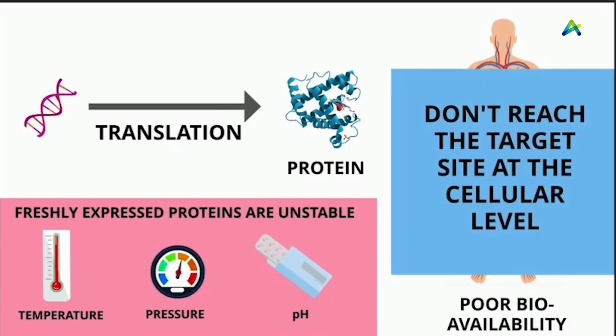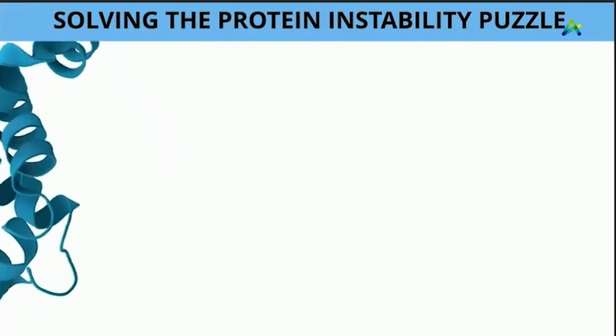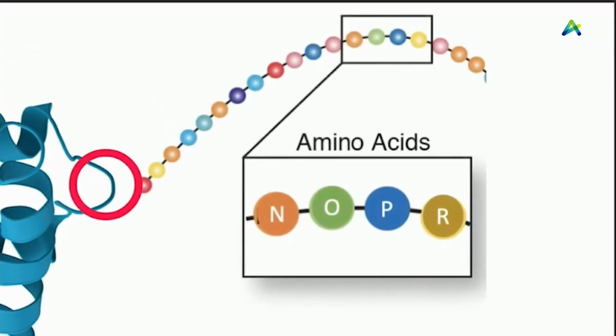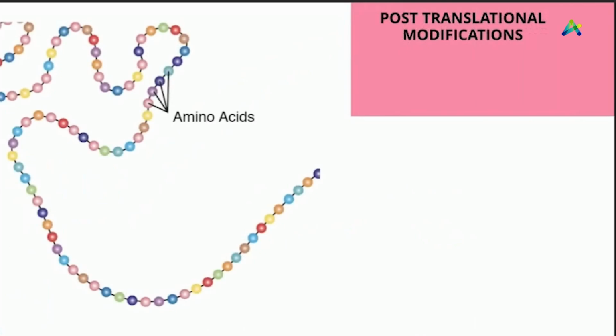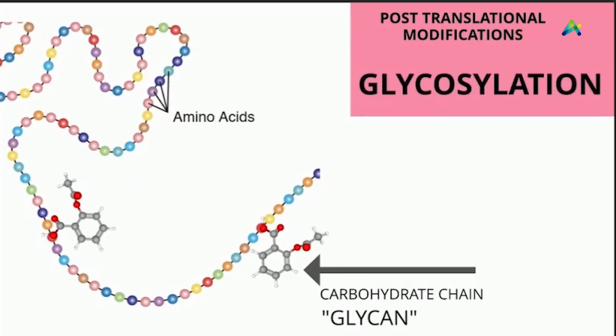Trying to solve this instability problem starts by looking at the protein structure, which is actually a long string of amino acids, each depicted by an English alphabet. A popular post-translational modification to stabilize a freshly expressed protein is to attach carbohydrate chains or glycans to some of these amino acid sites, a process known as glycosylation.